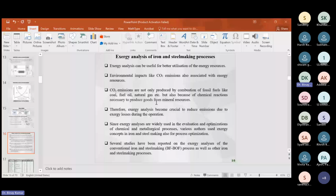The best example of this is the reduction of iron ore. For that, we have to supply carbon for the reduction of iron oxide, and in that way, CO2 is also generated. Therefore, exergy analysis becomes crucial to reduce the emission due to the exergy losses during the operation.